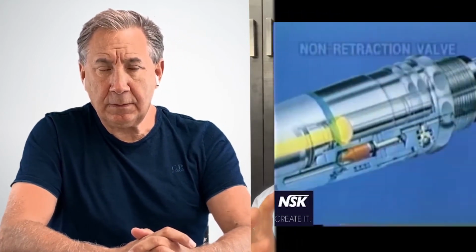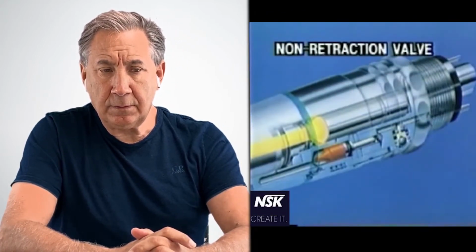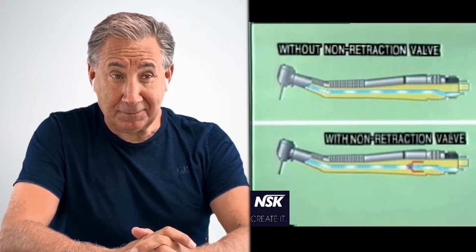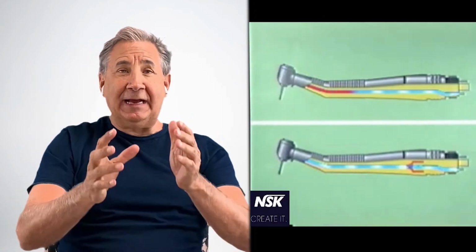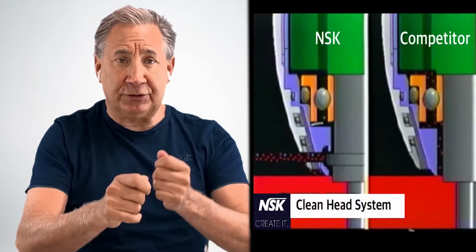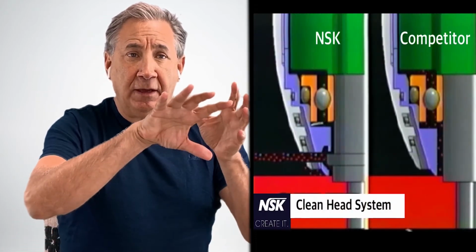In opposition to that idea, NSK tries to block the reverse flow and divert it back into the patient's mouth. That's what we call a clean head mechanism. So the idea then is the handpiece itself, as it does its suck back for that 1 or 2 seconds or however short, whatever is going on, bacteria, virus, schmutz, that doesn't get sucked down into the lines, that comes out. Is that correct? That's correct.